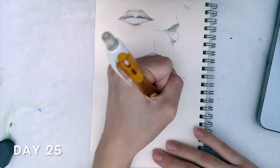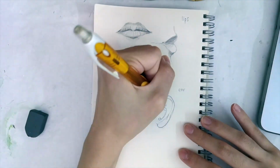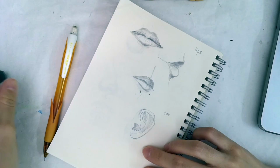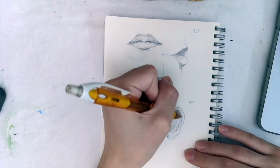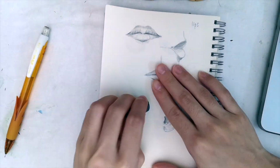And on day 25, I'm learning how to draw the ear as well. And just like the lips, my ears used to just be upside down eggs. So this was really a big improvement from what I used to draw.